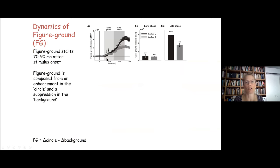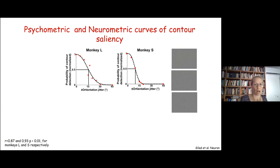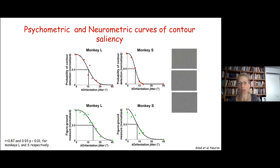This can be plotted as a function of time, as shown over here. So this is the figure-ground segregation as a function of time. It starts to develop around 70 to 90 milliseconds after the visual stimulus onset, but arrives at a maximal response much later on. Please note that this figure-ground segregation comprises both enhancement in the circle and suppression in the background.